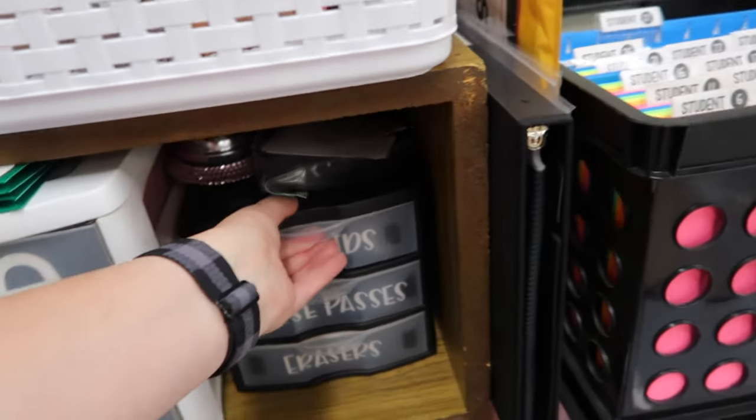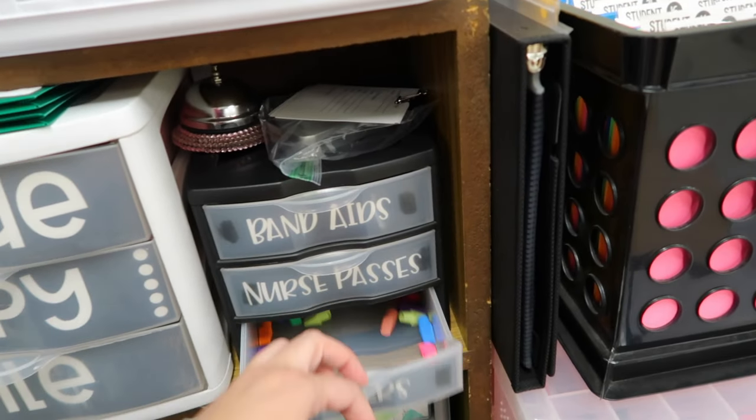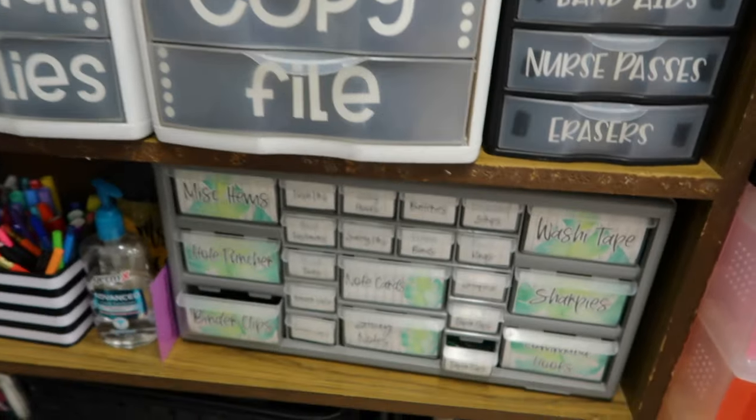And then students are allowed to access this with my permission. So it's Band-Aids, nurse passes, and erasers. I can't leave it out for them to have a free for all because they'll use them up.